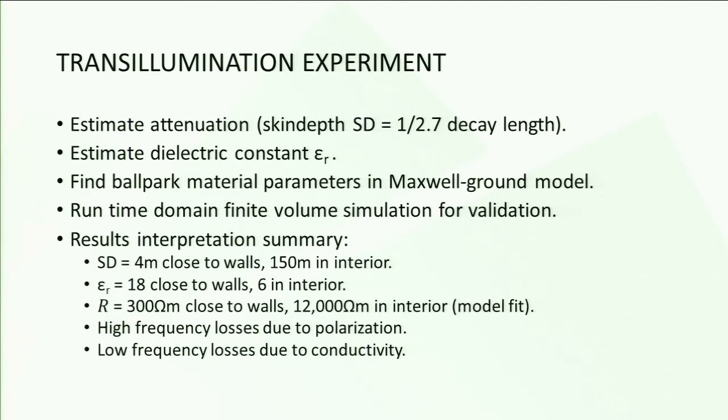I'll give you the results, or rather the interpretation of our results, straight off, and I'll go into details later. What we believe we observe is that the skin depth is about 4 meters close to the walls in the limestone pillar, but it increases up to 150 meters in the interior. The relative dielectric constant is about 18 close to the walls, and it drops to 6, which is characteristic of dry limestone, in the interior. So clearly there are some moisture effects going on.